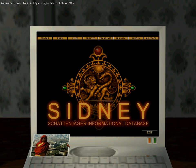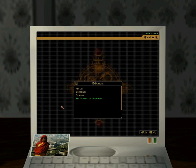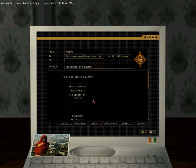New email. And apparently we have new email. It seems Sydney has retrieved the information we wanted about the Temple of Solomon. Temple of Solomon layout. It's from Sydney. Why Sydney needs to send us email, I don't know.